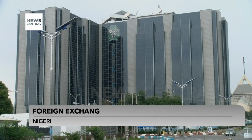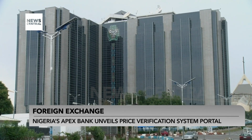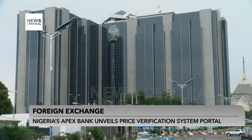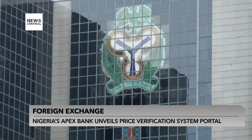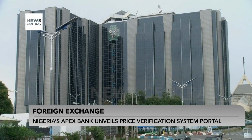The Central Bank of Nigeria has introduced a foreign exchange price verification system designed for importers to have access to forex. The Apex Bank, in a statement from its Trade and Exchange Department, said a price verification report from the portal is now mandatory for all forms of request, which takes effect from August 31st, 2023. While urging all authorized dealers to inform their customers of the development, the CBN also said any case of infraction would be appropriately sanctioned.